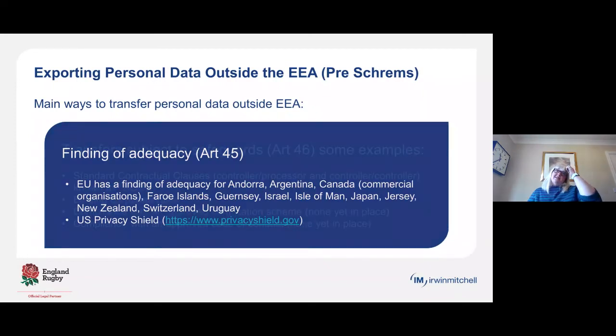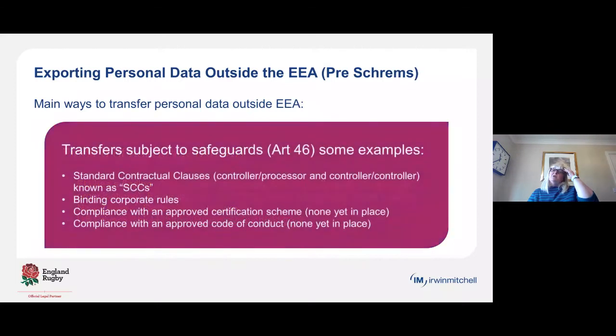Another alternative, as I said, is that if the country you're wanting to send the personal data to didn't have a finding of adequacy, you could put in place certain specified safeguards which were set out in Article 46. I've just put a flavour of what those safeguards are on the slide because these are the most relevant to commercial organisations, and certainly the most popular one that people used, and still use, is the standard contractual clauses. And I think according to an IAPP survey, 88% of all data export outside the EEA is done on the basis of standard contractual clauses.